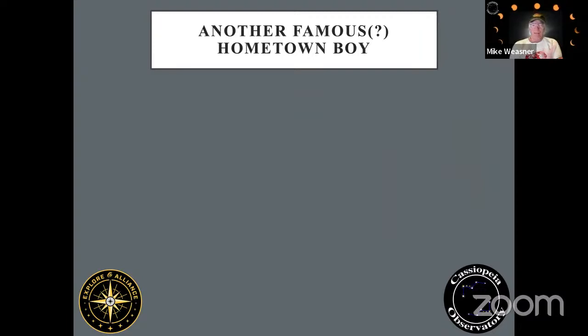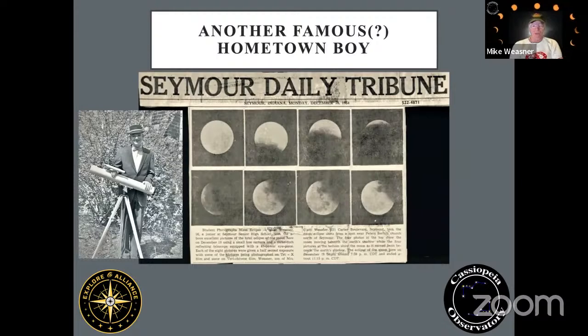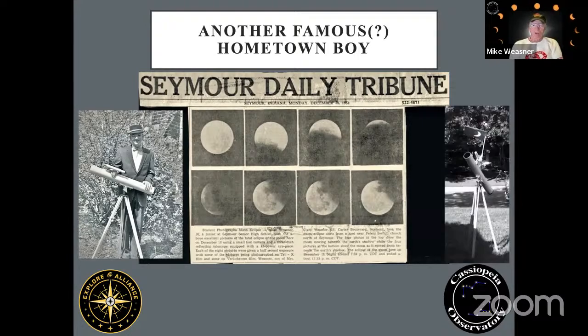There was another kind of maybe famous hometown boy. That's me with my 3-inch Newtonian telescope from Edmund Scientific, and that was taken on Easter Sunday morning in 1962. I made the front page of the local newspaper in December 1964 with some photos of a total lunar eclipse that I had taken using that telescope and a little roll camera, a box camera that my mom had that I modified. And I saw my first solar eclipse in the front yard of my home there in Seymour in July of 1963. And there's that same 3-inch telescope with a projection screen mounted above the eyepiece, projecting the eclipsed sun image.